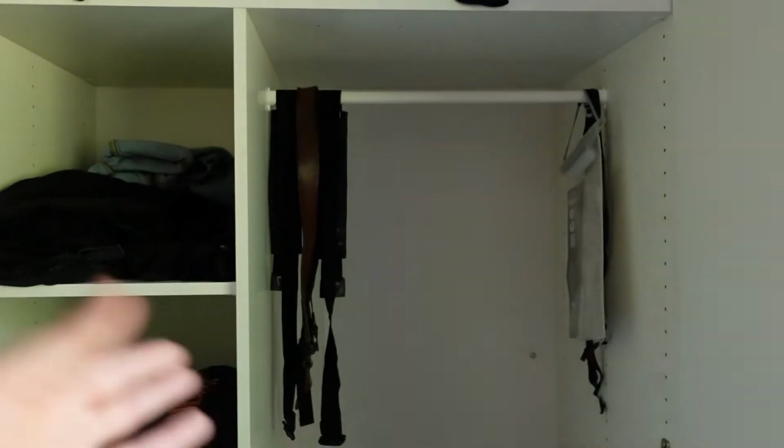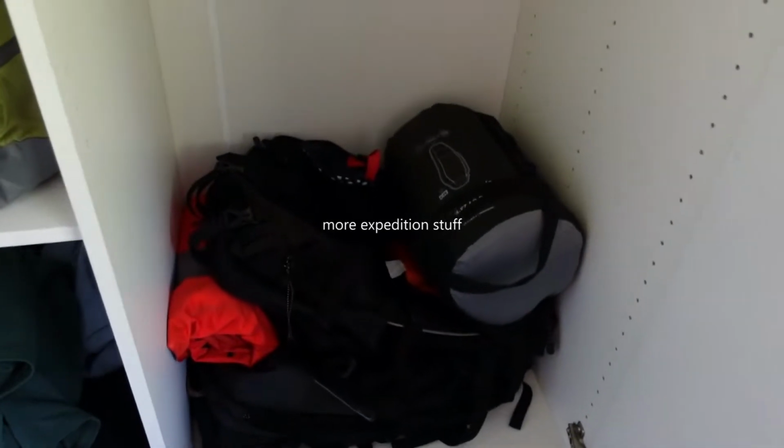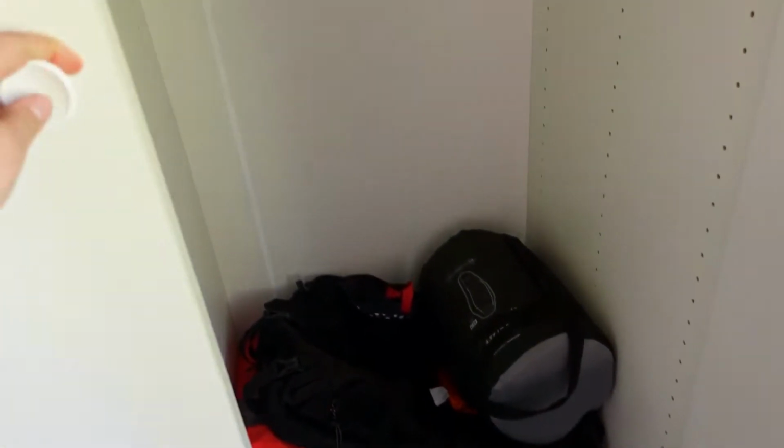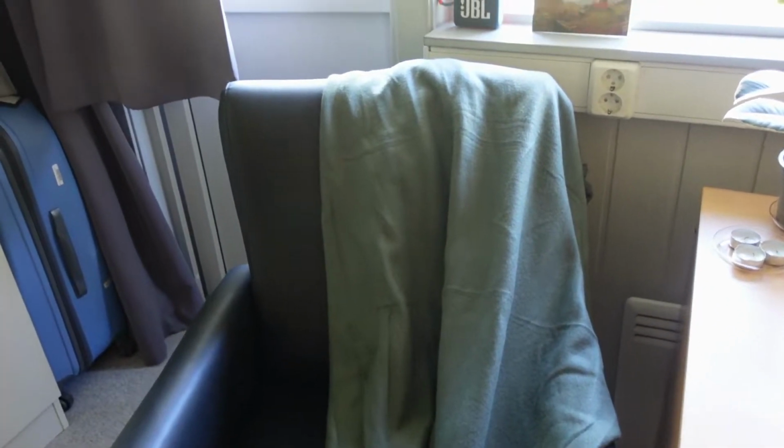And then we got some stuff. I didn't bring hangers with me. And this is also expedition stuff, which I will need in a few weeks from now. Then we got this chair, which is really comfortable. I bought this fleece blanket because it's a nice color and I think it will be really nice to put it on me, especially in the evenings.